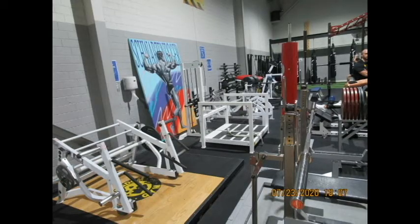And also should mention that there is a belt squat there for people that don't like to use the bar for squatting. They've got lower back issues or things like that. So you've got the belt squat.